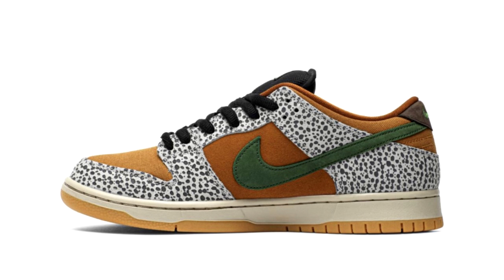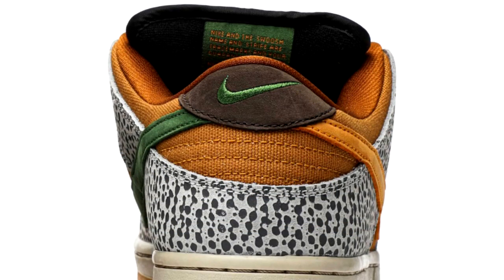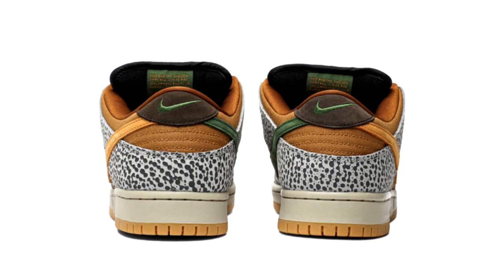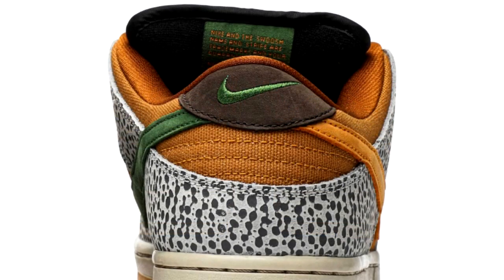For the Dunk Low Safari, I really do want a pair of these. However, the only issue is that they are not a sneakers release. Their retail is like $100, so you can expect the 83 or 84 pounds that it usually is, and for that price they're definitely worth going for, but with it not being a sneakers release, it is definitely going to be a bit harder to get a pair.